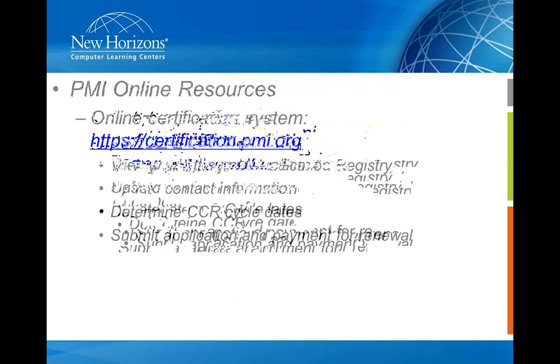However, if, for whatever reason, you fail to renew by the last day of your CCR cycle, it doesn't mean that your credential is gone, okay? It doesn't mean the credential is expired. You didn't lose your PMP, but it does go into a suspension status. It gets suspended. It is suspended for 1 year.